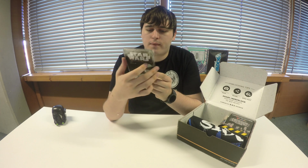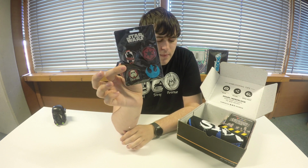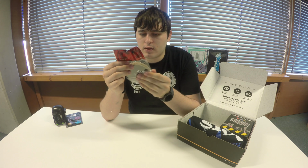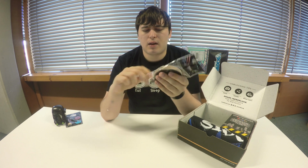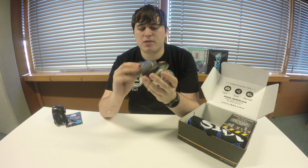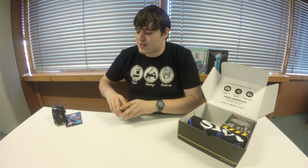We do have a 4-pack of buttons. These do look familiar, so I'm not sure if this is a repeat, if I've had this before or not. Rather 50-50. We have some coasters. Again, these might be new, or these might not be new. I cannot remember if I've had these coasters before, because we've had coasters in boxes before. It's hard to tell and remember sometimes whether I've had those particular coasters.